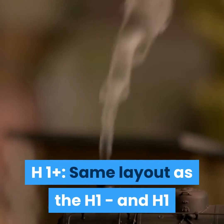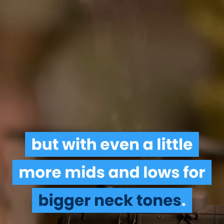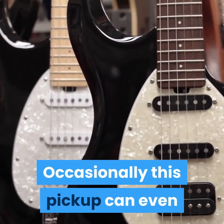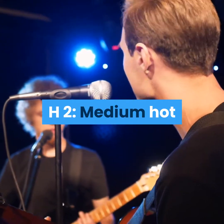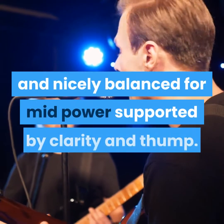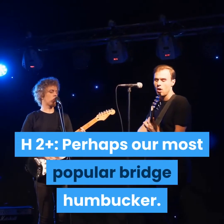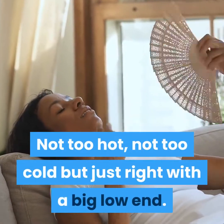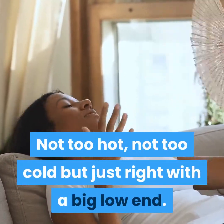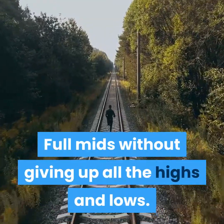H1 Plus. Same layout as the H1- and H1 but with even a little more mids and lows for bigger neck tones. Occasionally this pickup can even find its way into the bridge position. H2. Medium hot and nicely balanced for mid-power supported by clarity and thump. H2 Plus. Perhaps our most popular bridge humbucker. Not too hot, not too cold but just right with a big low end. Full mids without giving up all the highs and lows.